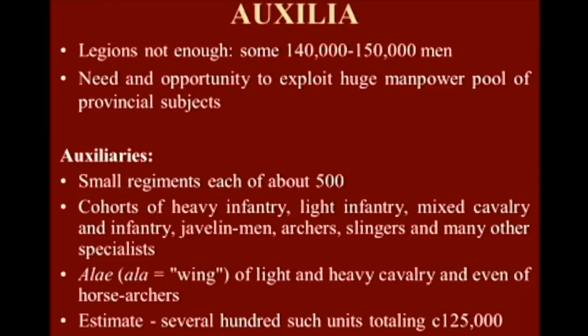But the biggest change probably is the auxilia. This is the recruitment of provincial soldiers, making use of the manpower of the Gauls, the Spaniards, the Syrians, the Egyptians, and so on. The 150,000 men in the legions simply wasn't enough. That might seem like a huge force, and it was twice the number of legions that had been around in the Republican period in any given year. But Augustus decided this wasn't enough, so he exploits this huge manpower pool in the provinces.